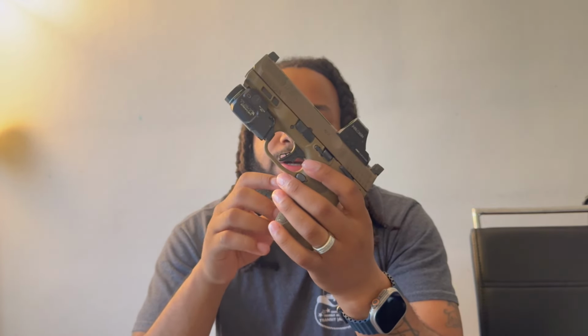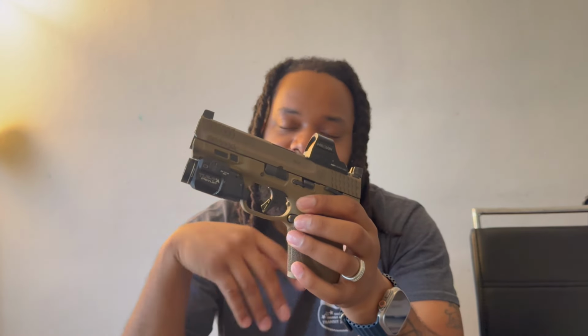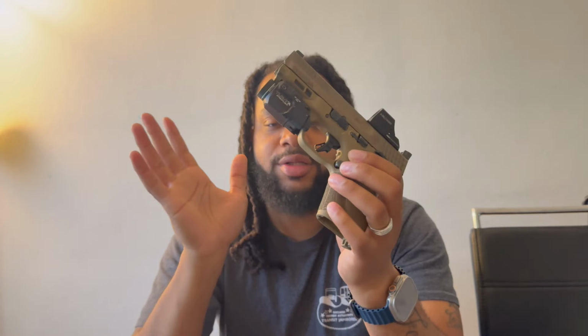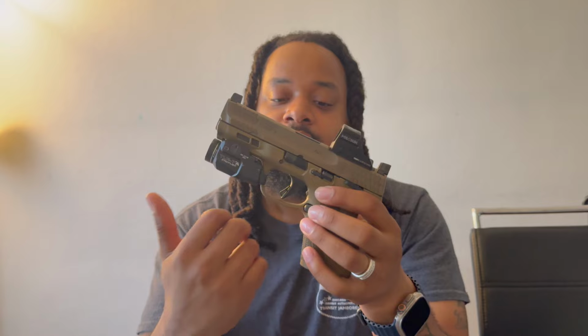But I don't plan on upgrading this trigger. Wait, I do. Let me rewind that back. I carry this like it is right now. The trigger is fine. There's nothing wrong with it. But I will upgrade the trigger once I get another M&P. I do plan on getting another one of these. I just wanted it all black. I want the same can, but all black without the safety. So once I get that one, then this one I will upgrade the trigger on and do other things, because I'll be carrying the other one.